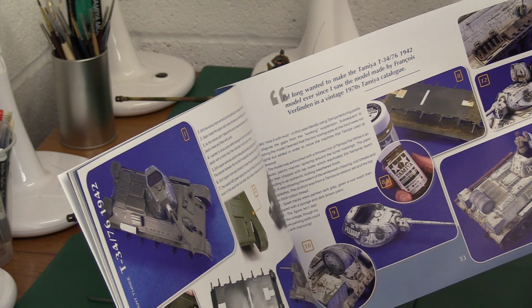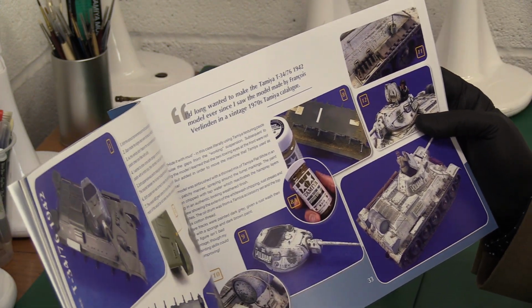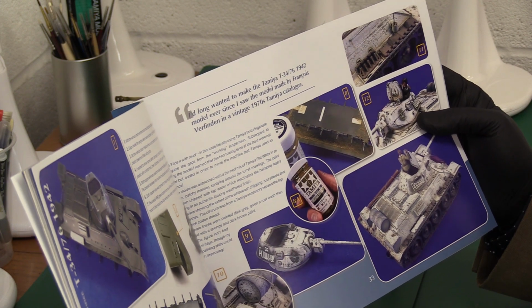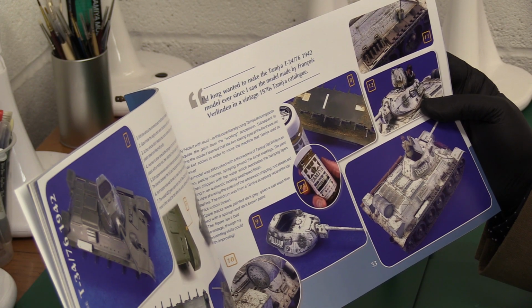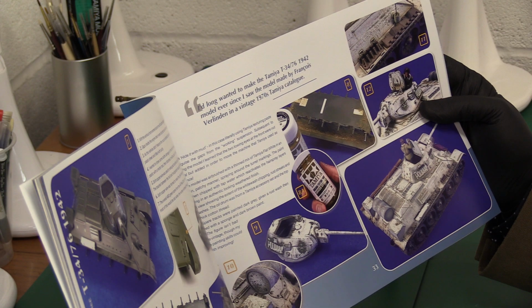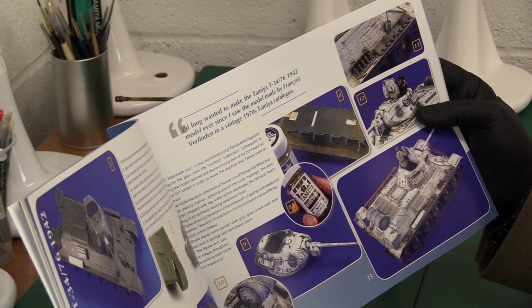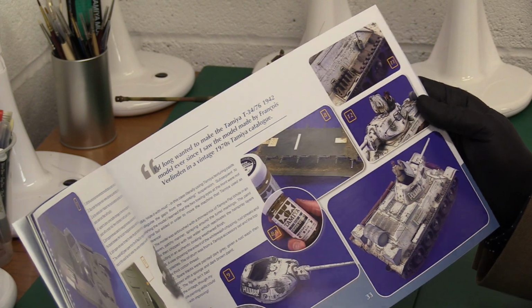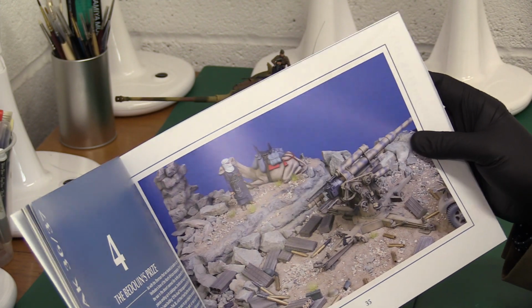And again, here he's talking about adding detail, adding the handrails. I think they've got smoke dischargers, are they? What is it? Looks like a smoke discharger rail. Grab handles on the turret. And he's talking about pre-shading and so on.